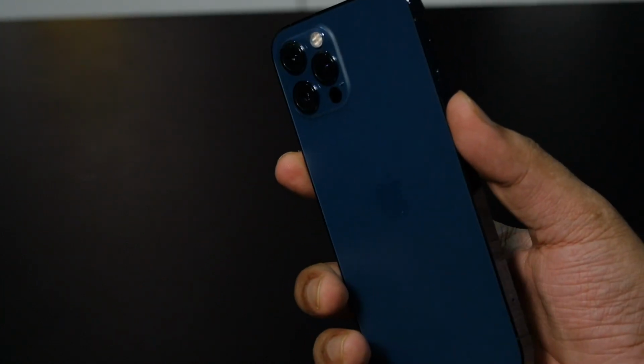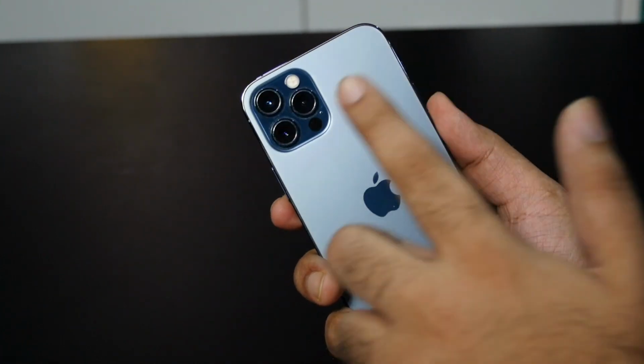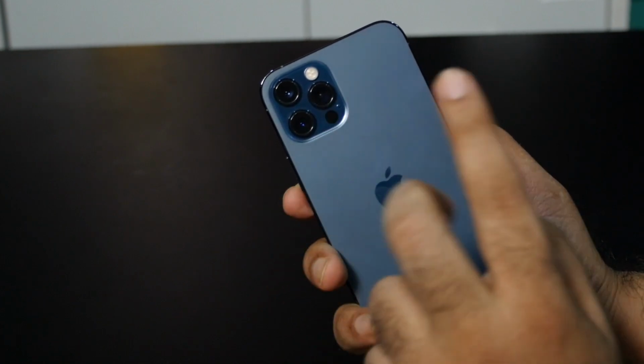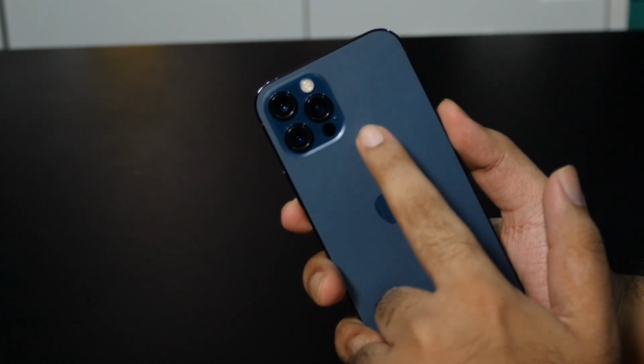And you can also do 10x digital zoom. So the night mode, this is where the 12 Pro shines. Because of the LiDAR sensor, you're able to do two things better. One is low light photography or night mode. Focusing should be much faster.